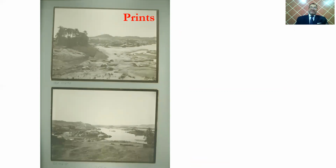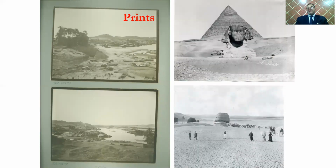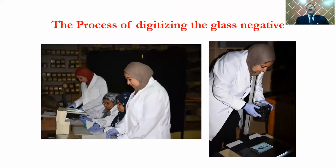Also, among the prints, we have the old photos, as you can see, very old photos, especially of the Sphinx and the pyramids. You can see how you can use those images to compare the situation of the antiquities in the last 2 centuries and nowadays. And now, as I said, we have the cooperation with the German Archaeological Institute and the British Museum. We did the process of digitizing all the glass negatives using cameras and scanners, and my colleagues are doing a great job in this regard.